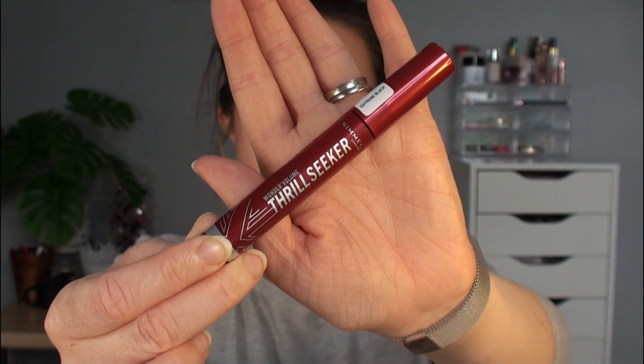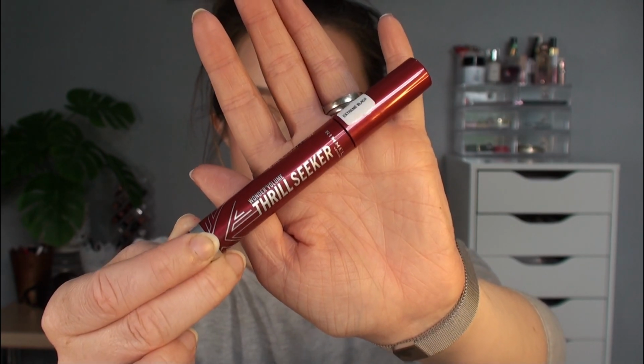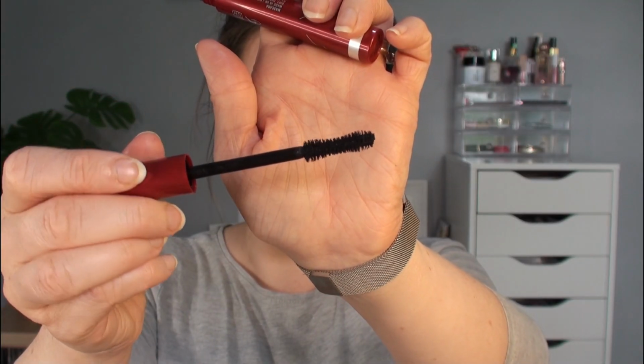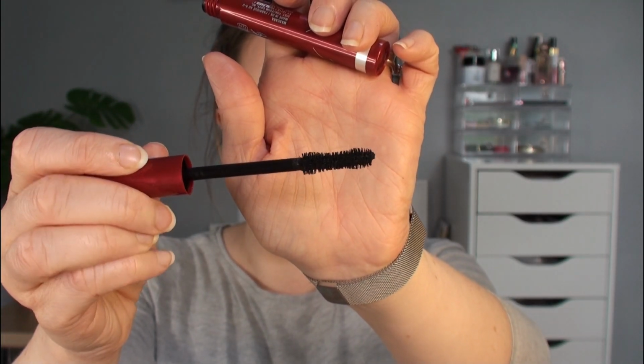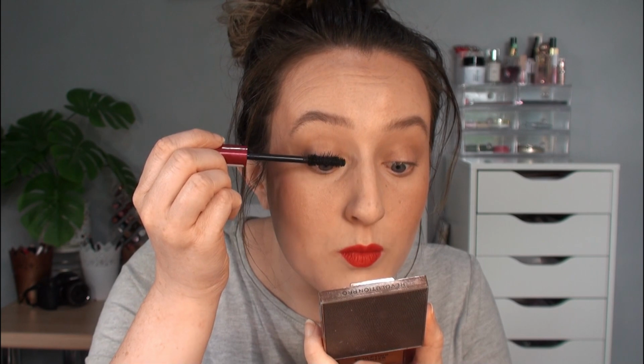So this is what the packaging looks like. It's just a standard looking red tube with the silver writing, and that is what the brush looks like. It's just like an hourglass shape, natural, bristled. So let's just apply it and see how we get on. I like to really wiggle at the base of the lashes and then pull up to get a lot of volume down at the base and then drag all of that product upwards.